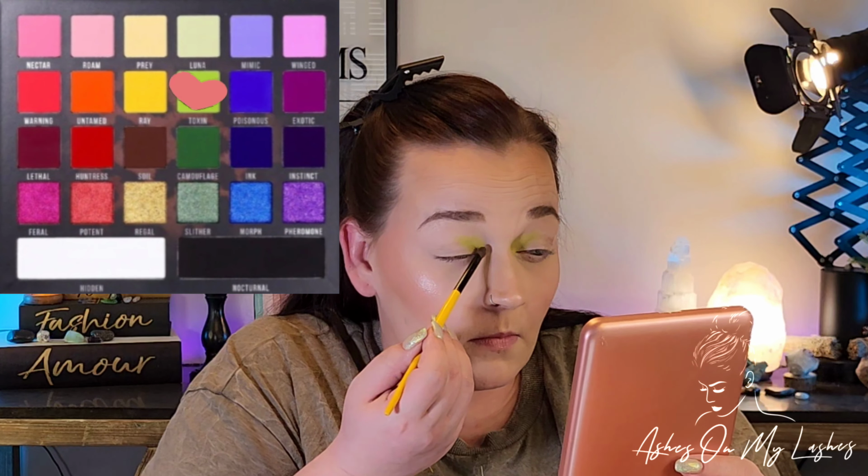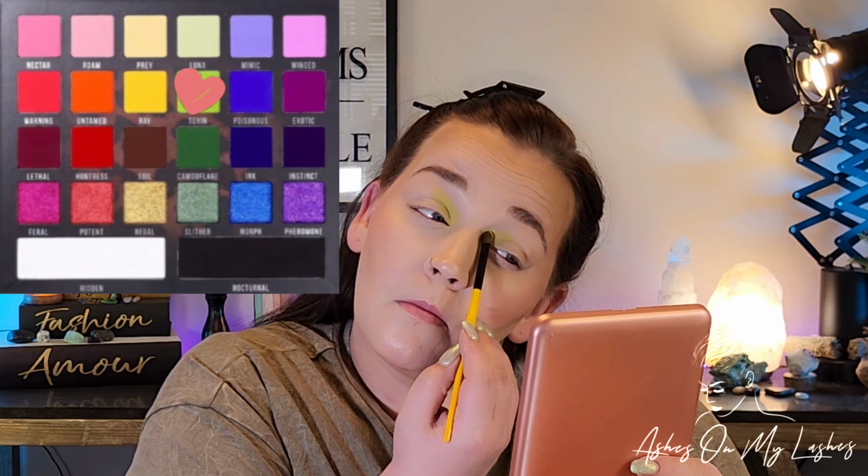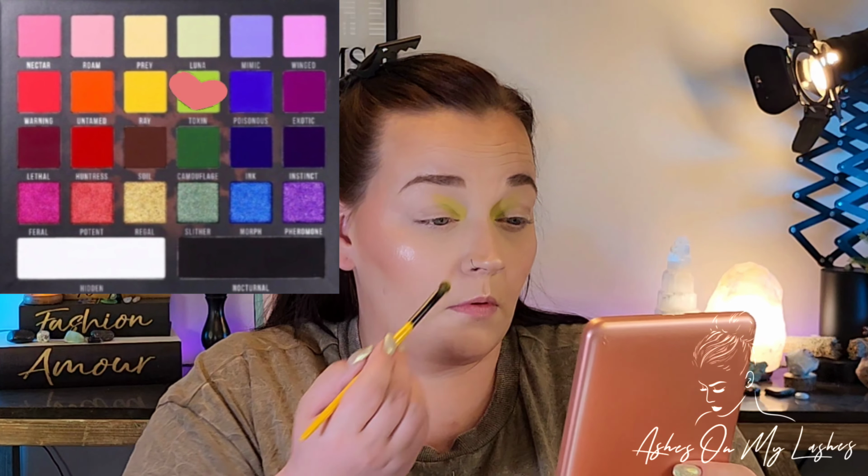Okay, so I loved my complexion products in this look, my base. It's so glowy and just my skin looks healthy. It's a vibe for sure.